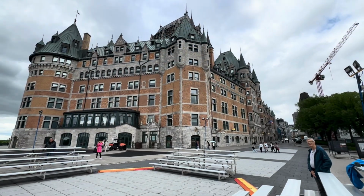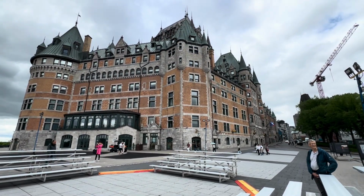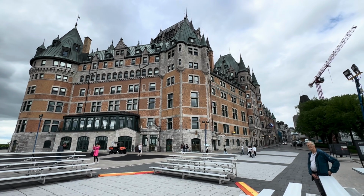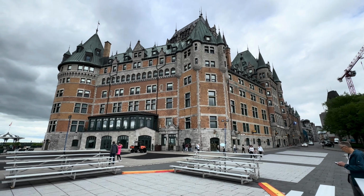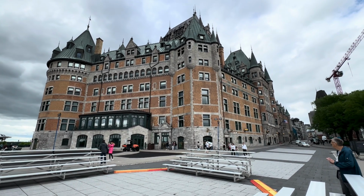Now let me introduce you to the Chateau Frontenac, the most photographed hotel in the world according to Guinness Book of Records. Built in 1893 and run by the Frontenac Group of hotels.